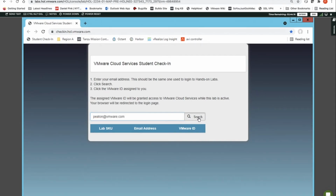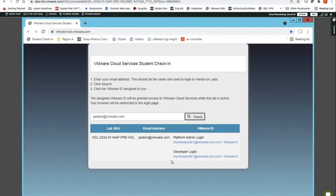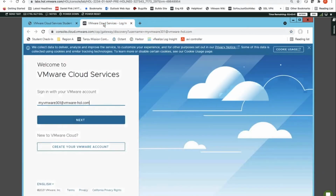Just use my email address here, and you'll see that we have two accounts, as I mentioned before: the platform admin login, as well as the developer login. We'll use this one a little bit later on. I like to bring it up in incognito, just so I don't have to keep continuously logging in and out with the various logins. So this one I'll just bring up in another tab in the browser. And when we need this one, I'll come back to this tab and open it in an incognito window for Chrome.